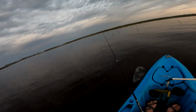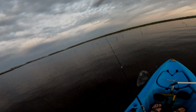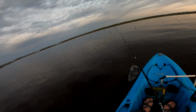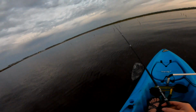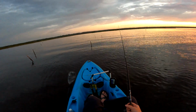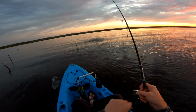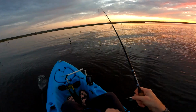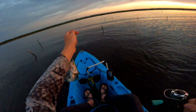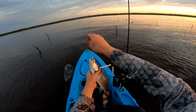There's some fish sitting on this edge here. I had a couple blow-ups on my top water and on them. Came off again. I think it's a bunch of small trout. There we go. First fish of the morning. It's going to be a little small, but we got us a speckled trout.